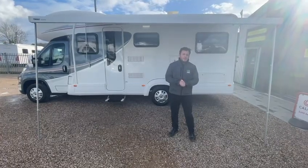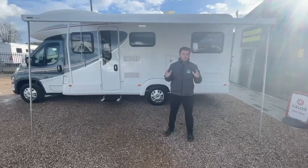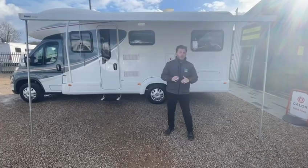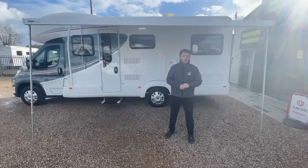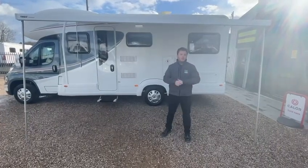This week we've got the Auto Trail Tribute T736, a beautiful motorhome. It's done less than 10,000 miles and has lots and lots of extras like dual solar systems. We've got a wind out awning as well, a reversing camera, and a bike rack big enough for 4 bikes, so lots and lots of stuff going on.